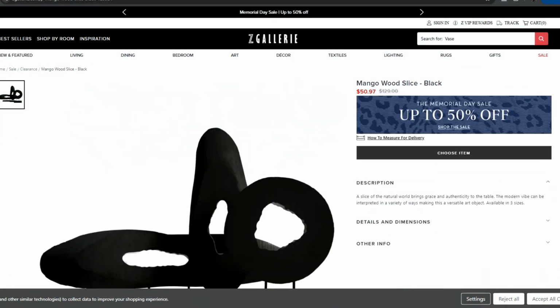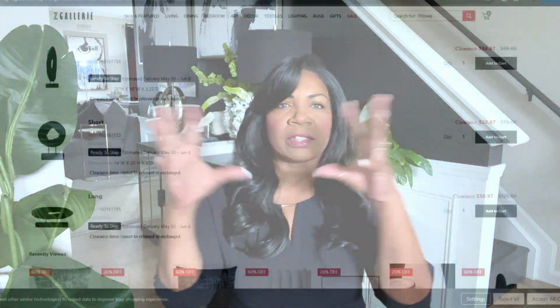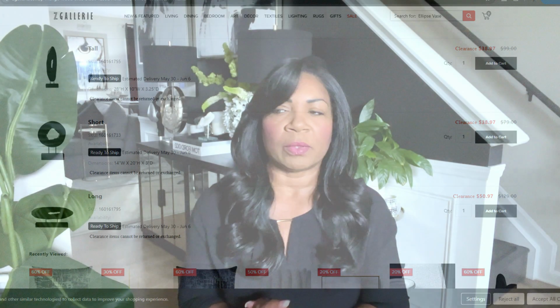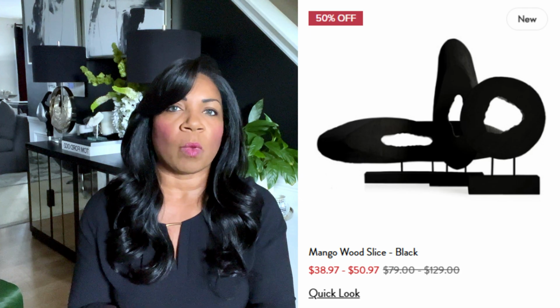So when I saw that Z Gallerie has those same pieces in black on sale, your girl had to go ahead and get them. So I only picked up two. It is the round mango wood on the stand. It was like $38.97, I believe. And then the longer, horizontal piece, similar to the one that I have above my cabinet now in white, is on sale as well for $50 and change, I think.